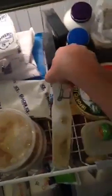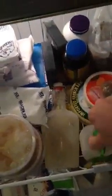And then I do have some limoncello. This was homemade by a friend's grandma, so a little bit of booze in here, some Patron tequila. I do like tequila, and it's okay to indulge every once in a while.